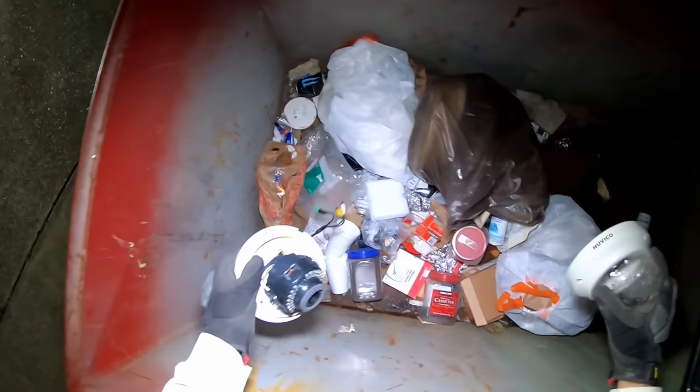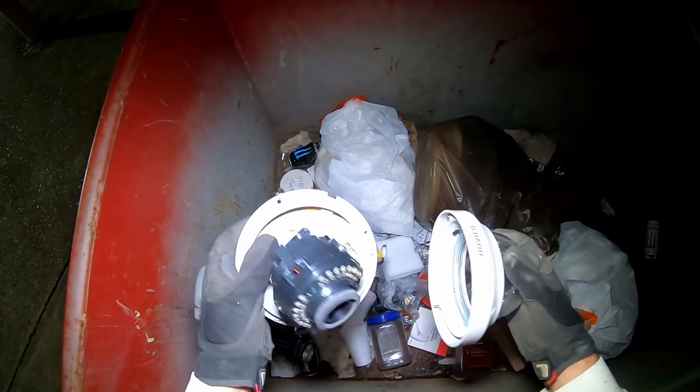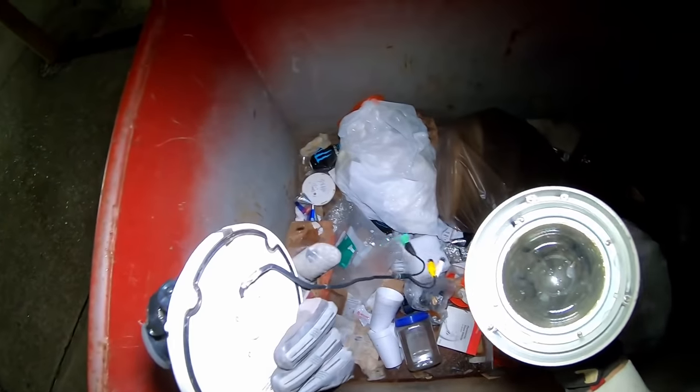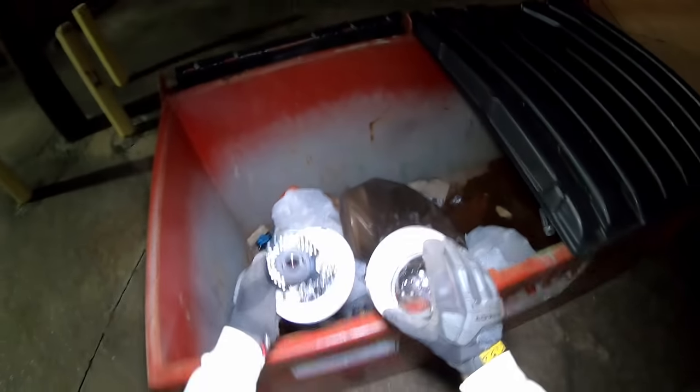Yeah, someone was asking about scrap value in cameras. I don't scrap them out unless they're in really bad shape. Other than that, my electronics guy gets them. But for those who want to know, that's cast aluminum right there, and there's some wires. There's scrap value there, baby.